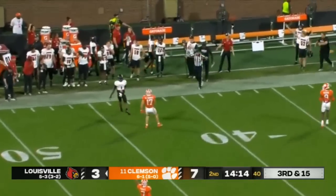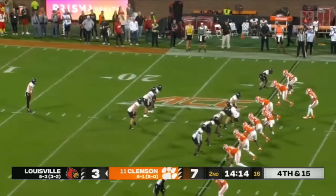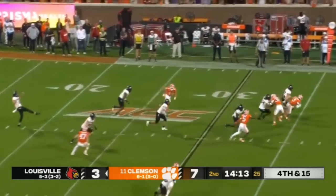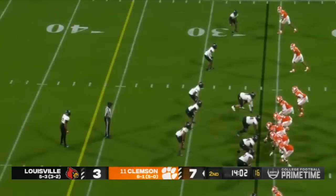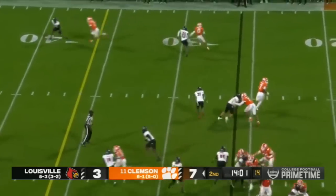Incomplete. Ja'Cory Brooks, the intended receiver. Level. They do a lot of things that safeties do, which makes him all the more valuable. Bit of a shanked punt, but it takes Benjamin Perry. And he recovers very quickly.